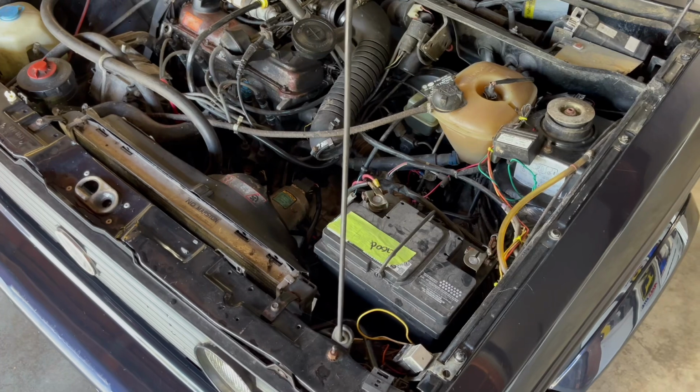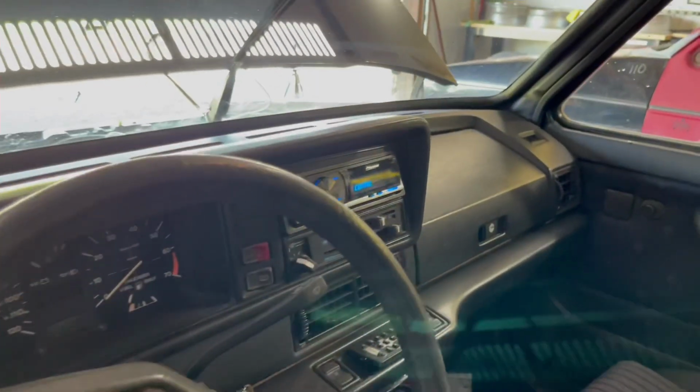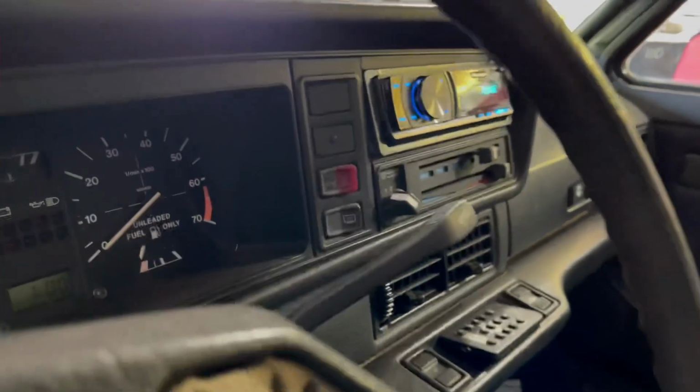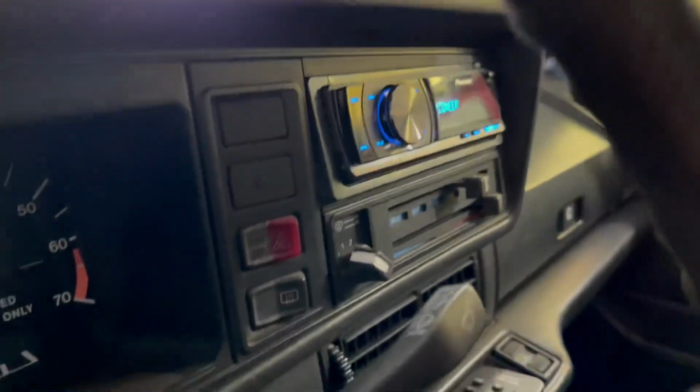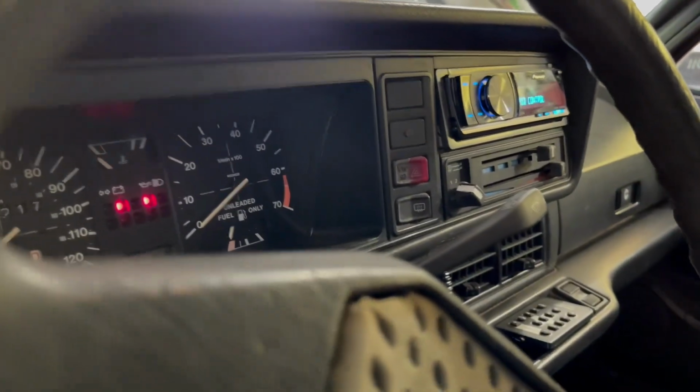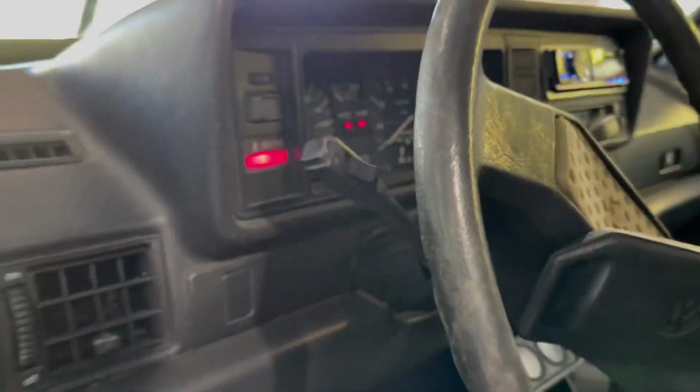All right, I grabbed a battery from my battery pile. Let's have a peek. Oh, we got stereo. That's a good thing. Let's take a look here. Turn the key. Oh, I heard the fuel pump prime. That's a positive thing. What else we got going on here?